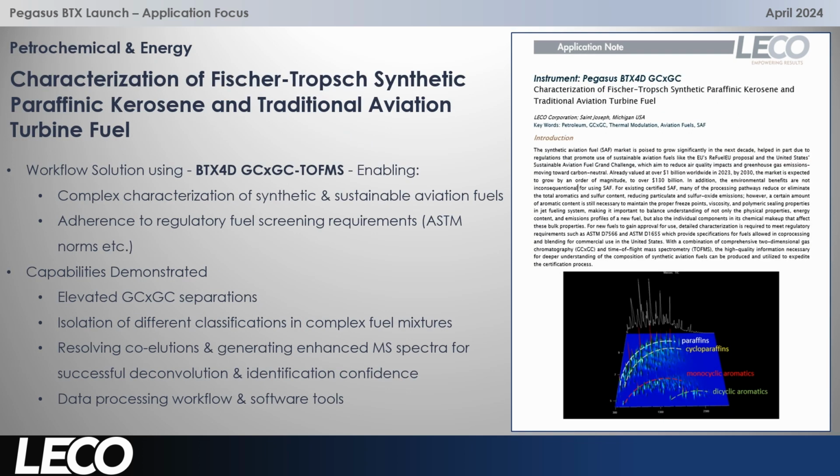Now, let's take a look at the petrochemical and energy sector and an example of characterization of aviation fuels. So, synthetic, or sometimes referred to as sustainable aviation fuels, and comparing those to traditional fuel types. This is a complex analysis, but the solution using the BTX with thermal modulation allows great separation, and it allows adherence to regulatory requirements, ASTM norms, etc.